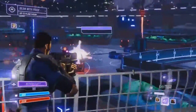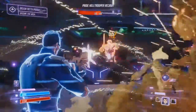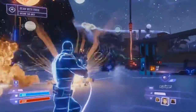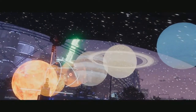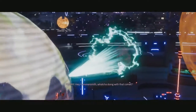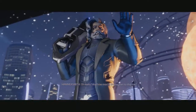All right, let's secure the area. Cue the action music. We're in the clear, Friday. Excellent. See if you can access those tractor beam controls. Whoa! Is that the Cermak Comet? Hey, Hammersmith! What you doing with that comet? I can't divulge my secrets, but let's say it's of relevance to my current employer. Whatever's in that comet, we don't want Legion to have it. Oh, really? And how exactly do you plan to stop me?